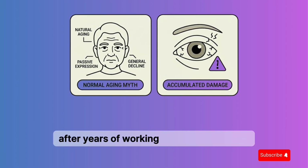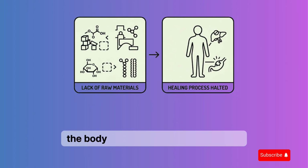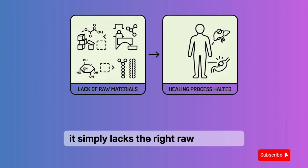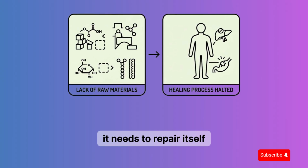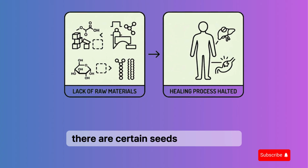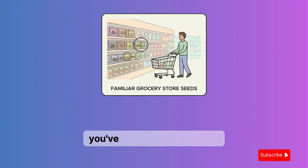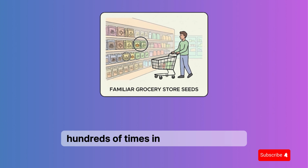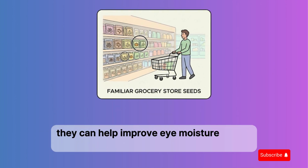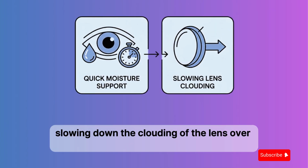After years of working with adults over 60, I've noticed one common pattern. The body doesn't lose its ability to heal. It simply lacks the right raw materials it needs to repair itself. And here's the interesting part. There are certain seeds, very familiar, inexpensive things you've probably walked past hundreds of times in the grocery store, but when used the right way, they can help improve eye moisture in just a few days and support slowing down the clouding of the lens over time.